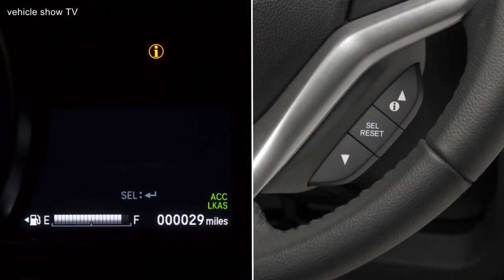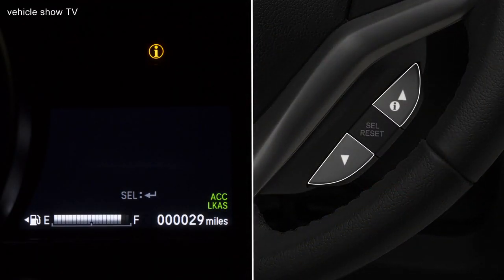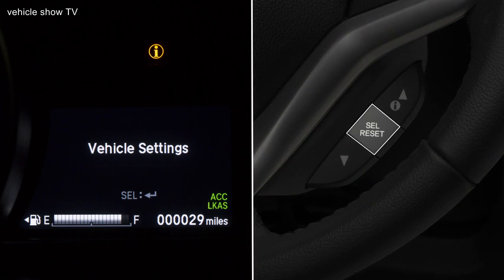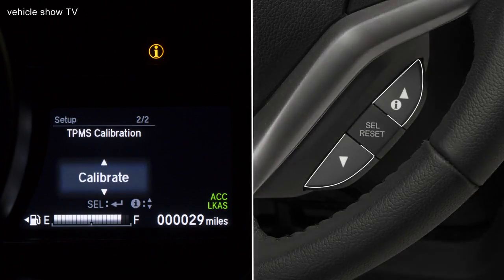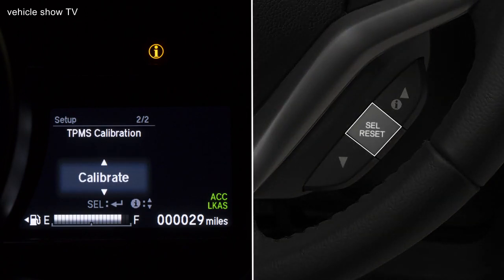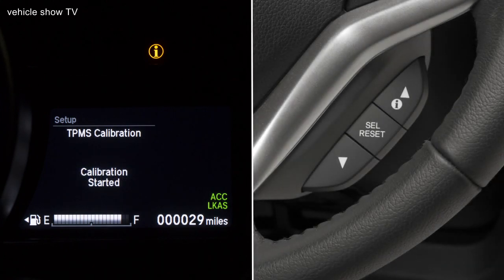If there's no TPMS button, press the up or down arrows on the lower right side of the steering wheel until the readout in the information display says Vehicle Settings, and press the Select Reset button. TPMS calibration will appear. Press the Select Reset button again to get to the customization screen. And finally, select Calibrate with the arrow buttons and press Select Reset once more. A Calibration Started screen will appear to indicate that the process has begun.